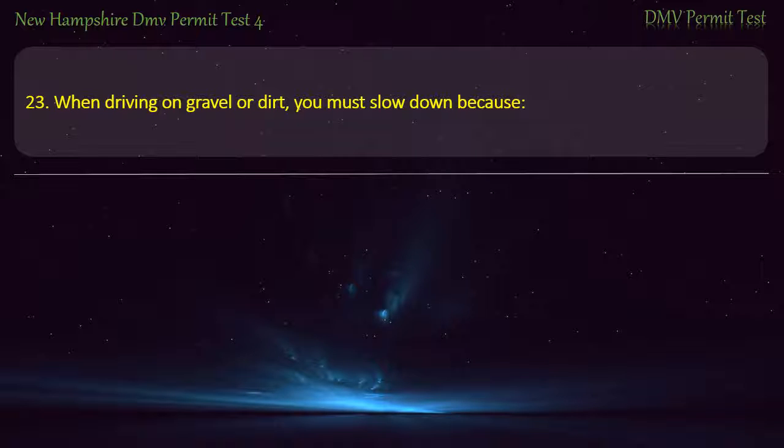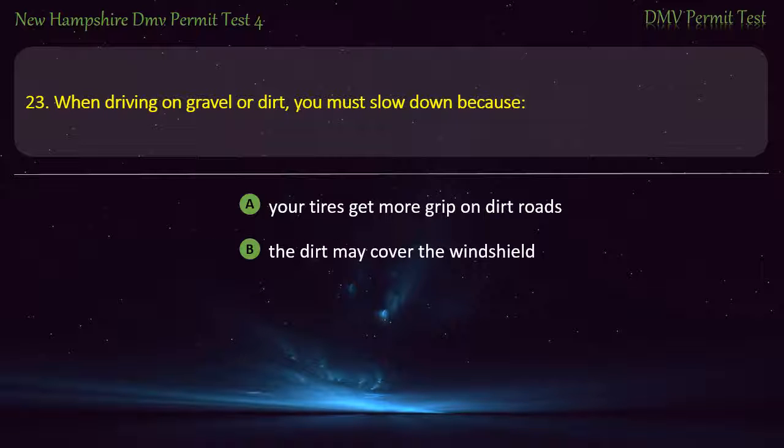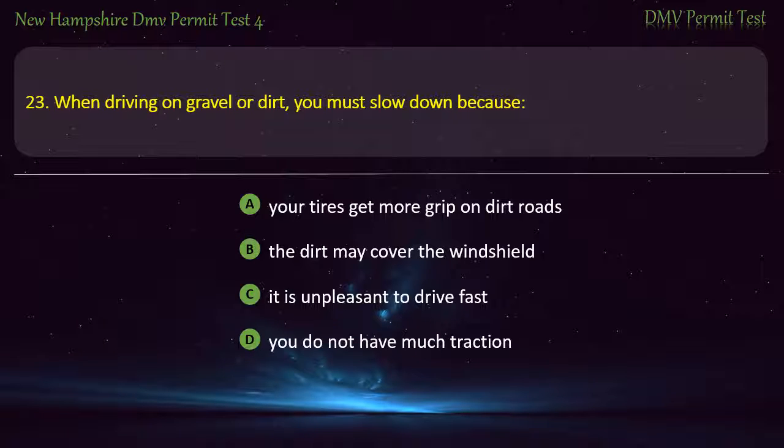Question 23. When driving on gravel or dirt, you must slow down because your tires get more grip on dirt roads. The dirt may cover the windshield. It is unpleasant to drive fast. You do not have much traction. Answer. You do not have much traction.